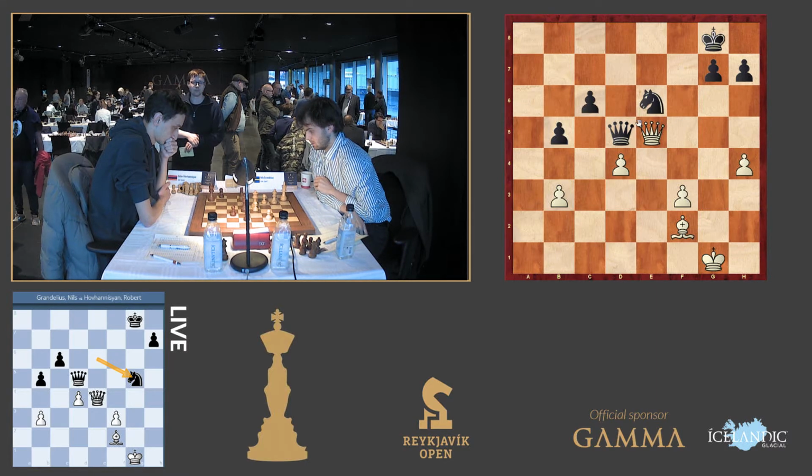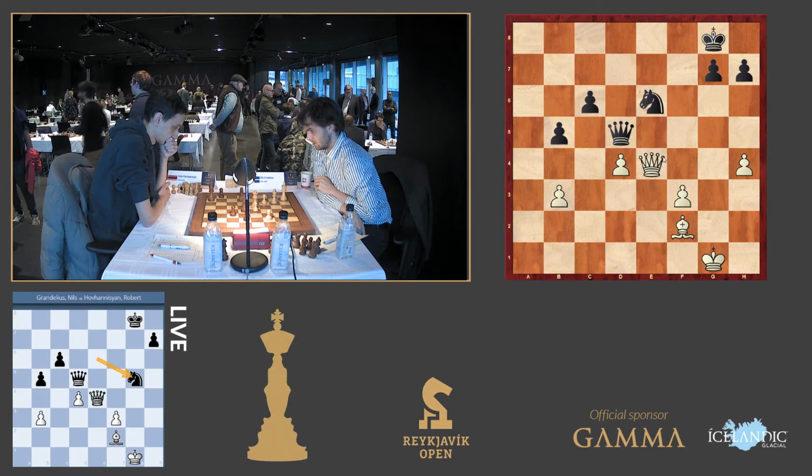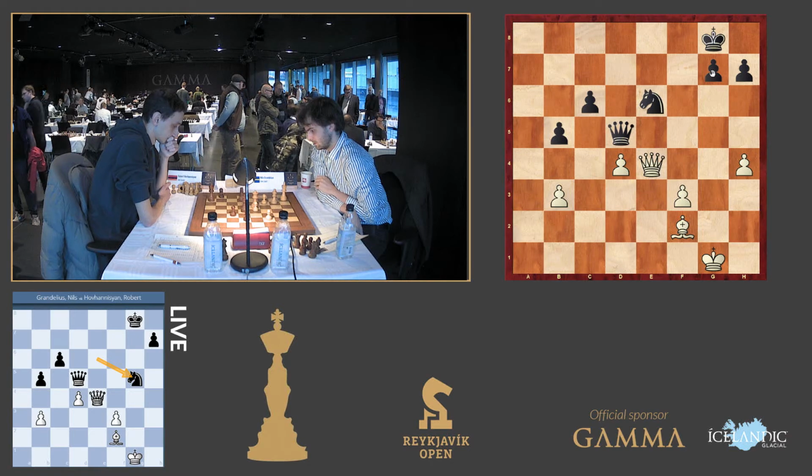White played queen e4, so trying to trade the queen in favorable conditions. And now black played g5. Wow, that's a move I did not see coming.